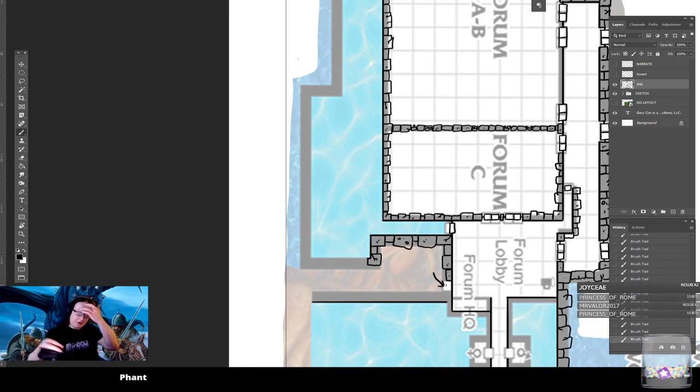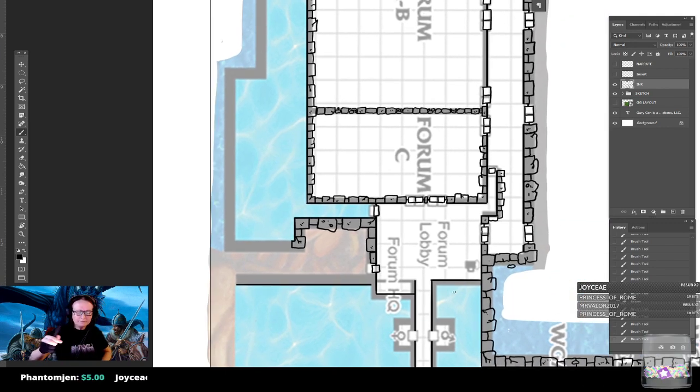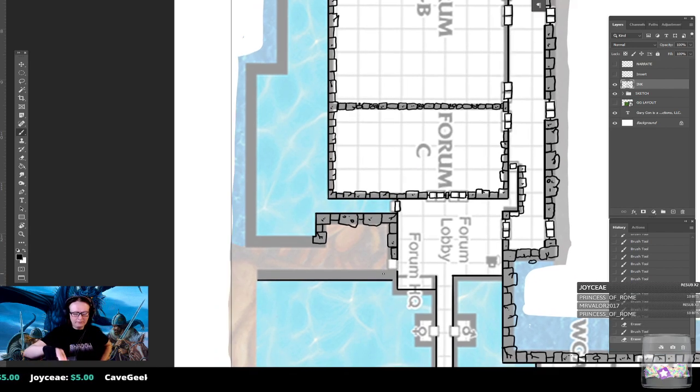Do we do this door? Do we do this door here? It's kind of one of those visual reference points, you know what I'm saying? And I'm all about that on maps. But that kind of looks bad, so let's just take that back. Let's get rid of this line. I don't like this line.